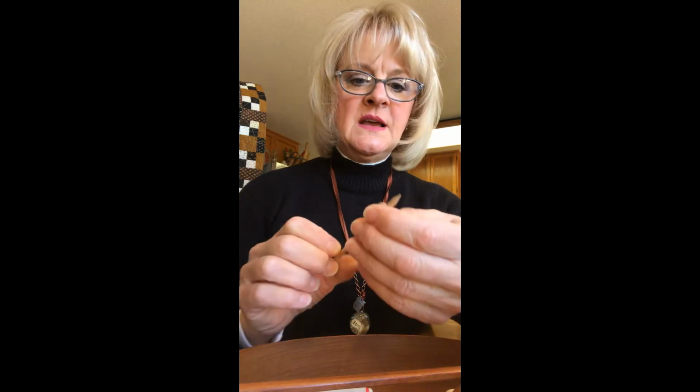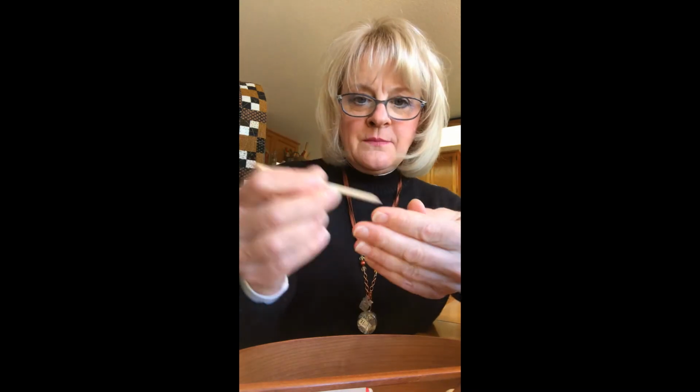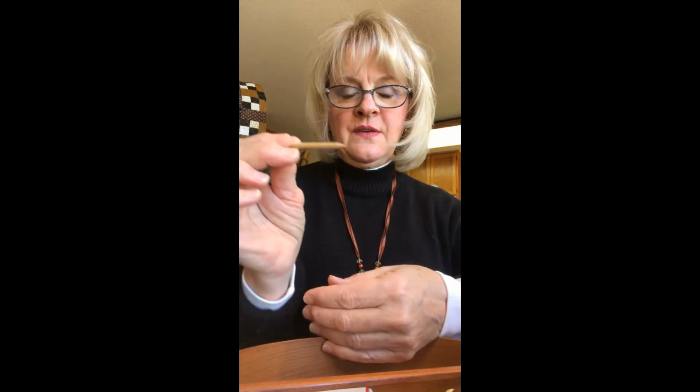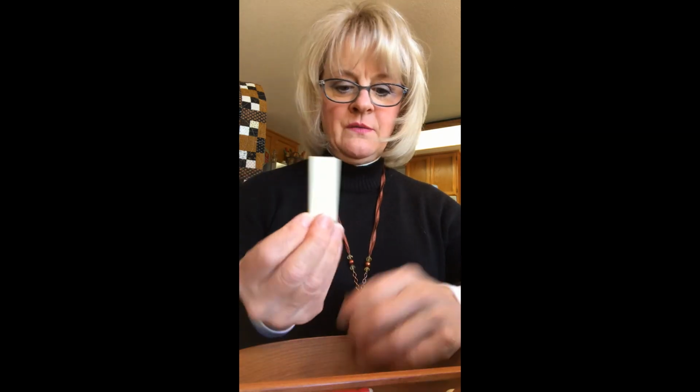I also use them for smoothing edges. If I've stitched something down and there's just a little bump that I'm not happy with, and I don't want to take it out, or I want to try not taking it out and smoothing that, poking the threads under a little bit with this. If it doesn't work, then I take it out, but I like having that in my kit. Of course, a fabric eraser.